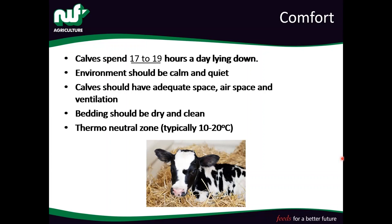And you can also look at nesting scores. Again, a bit more prevalent in winter, but we're looking for a nesting score of 3, which is all of the legs covered by the straw, well bedded. 2 would only be some of the legs are covered, and 1 would be no cover.